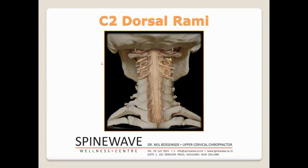As it pertains to, say, headaches, for example, there are a lot of causes for headaches, but some headaches might be cervicogenic in origin, which means coming from the neck. And these little highlighted yellow bits here are the C2 nerve roots. This here is C1, this is C2, and these are the C2 nerve roots.